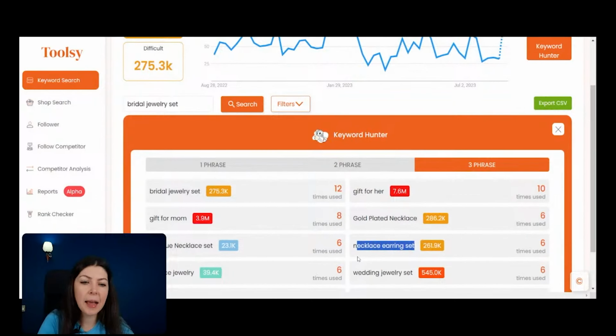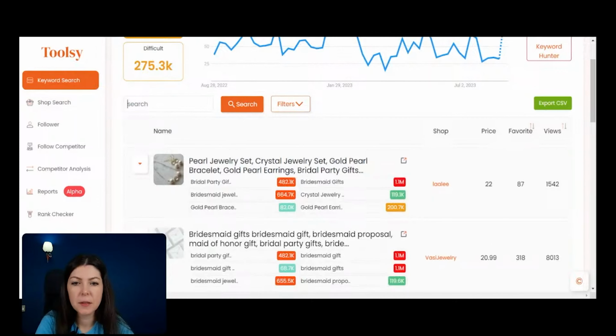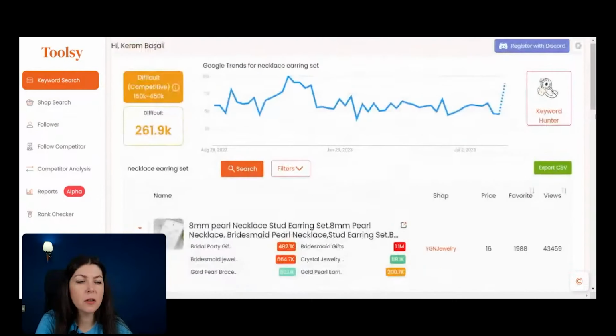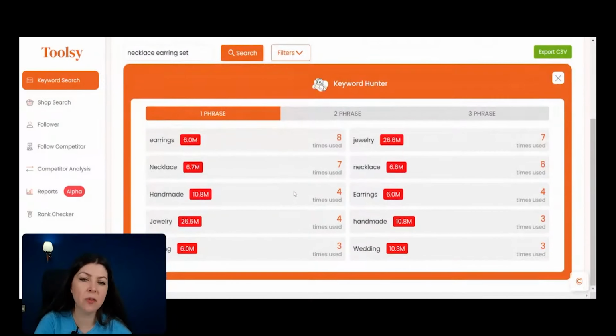For example, necklace earring set. Just a moment, we will copy and we will try to make a search again. So each time we search, we will get some new results with new keywords, and it's really, really great because it's not always easy to come up with unique and nice keywords, but this will bring us relevant keywords, and most importantly long tail keywords, that we can use for our listings. Also, this feature, Keyword Hunter, will be updated hopefully by the end of the month. Right now, you can see 10 results for three phrase, two phrase, one phrase. There are only 10 results, but by the end of the month, there should be 20 results here.